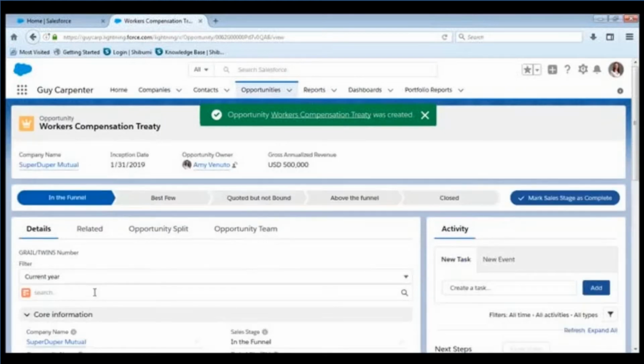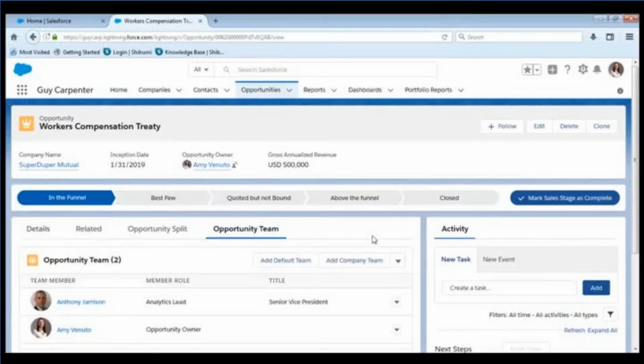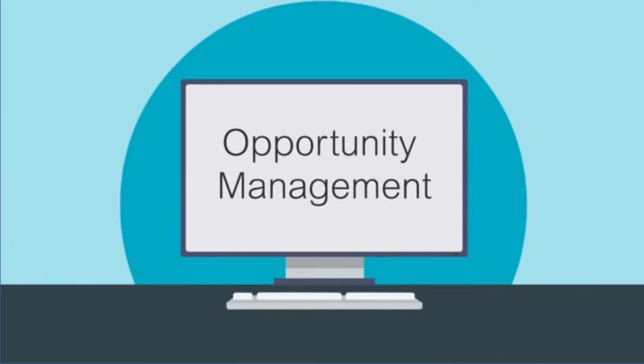Every opportunity must also have a corresponding opportunity team. Add as many people as you can at the time of creation, and plan to update and add more people as the opportunity evolves.